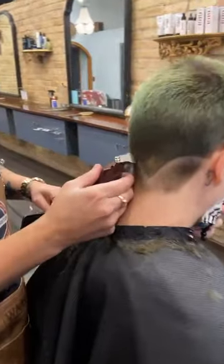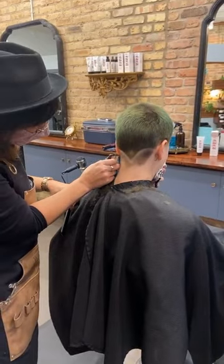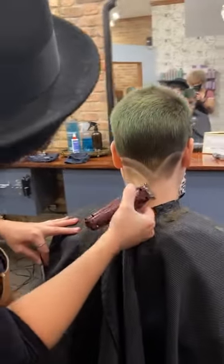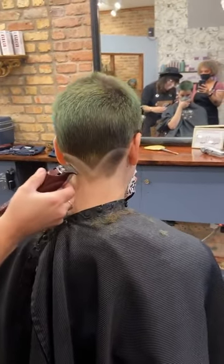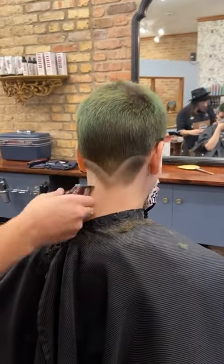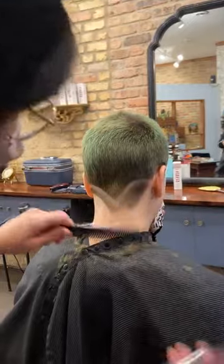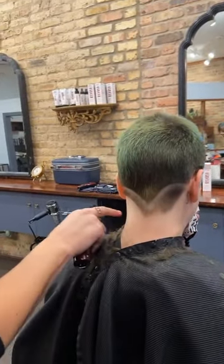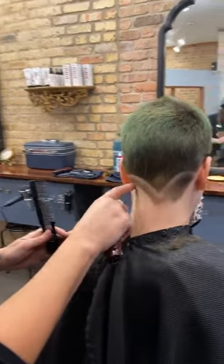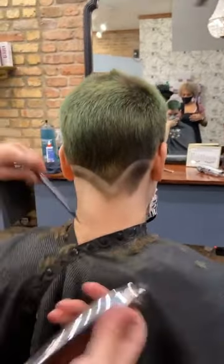So even just doing a little design like this, and exactly what we did here on the temple area to fade up, we can fade up into this the same exact way. I'm gonna double this line. And again, you're kind of just making this design up as you go, yeah? Just based on where the light's hitting, just drawing out what you see in the hair. Exactly. It develops over time. I always like to draw one line and then another line and then double it up, going right underneath. It makes it more visually interesting than just one line.